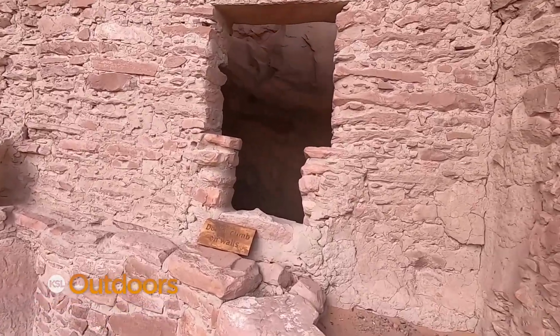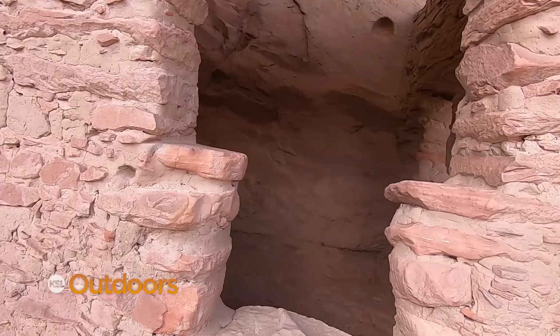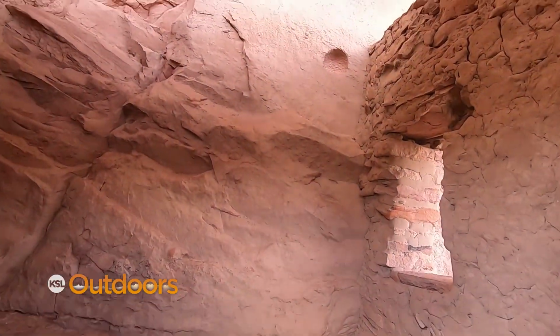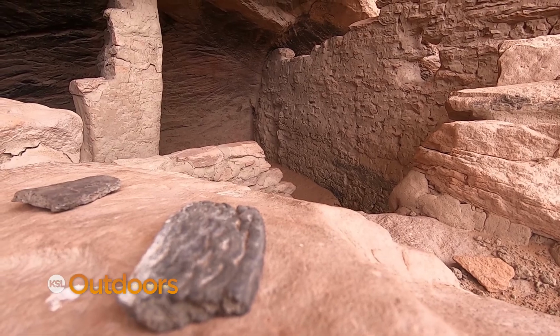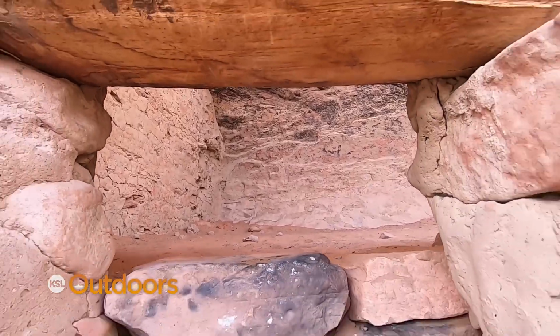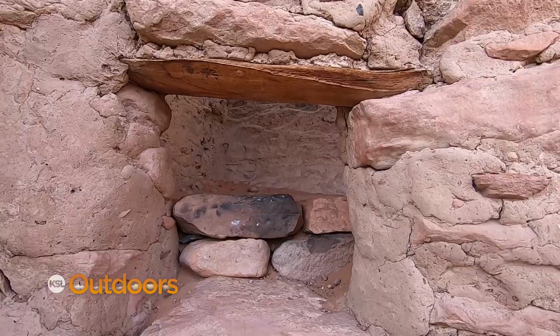River House Ruin is open to the public, but remember, the ruin and the artifacts are all protected by law. Don't remove artifacts or damage the ruin. As Betty would say, have some respect for the people who once thrived here.